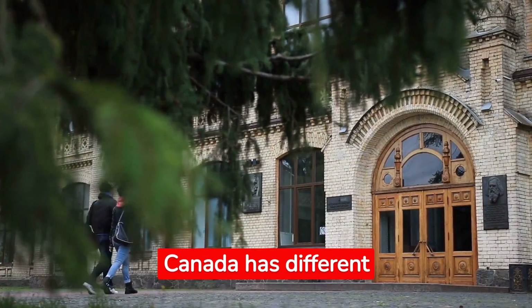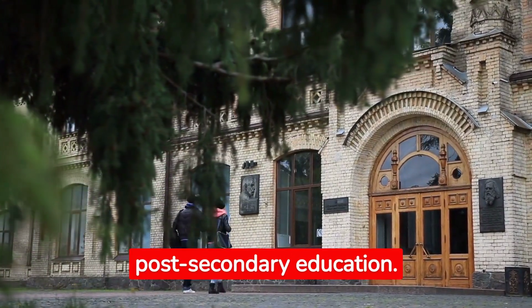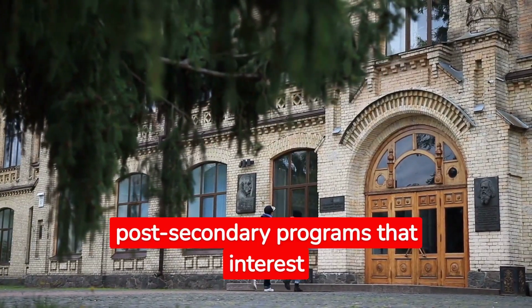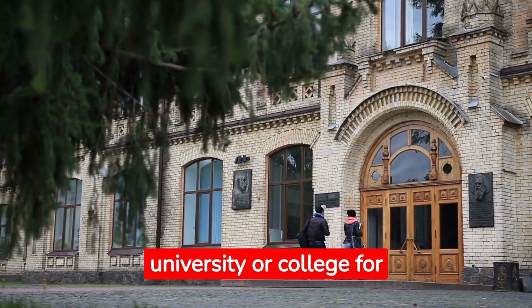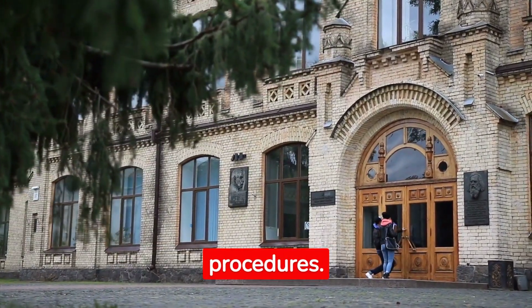Canada has different post-secondary institutions and many forms of post-secondary education. Once you have found one or more post-secondary programs that interest you, apply for admission. Ask the university or college for information about the admission requirements and procedures.